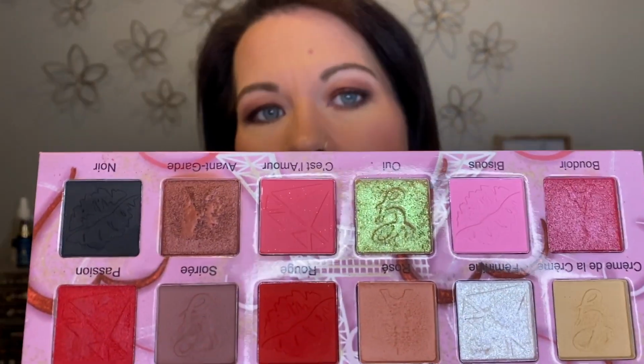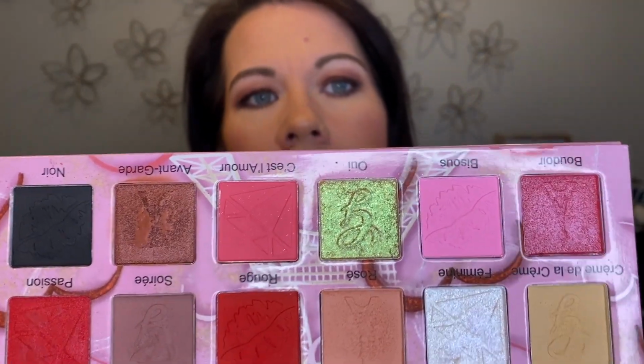Eyeshadow palettes, friends, let me tell you. So on my eyes right now is the Gourmand Girls C'est l'Amour. I don't know how you say it, but you know. And it looks like this. And I have to be honest, this is not one of my favorite palettes. I used it, I think, 3 times for the month. But sometimes I had to use it in conjunction. 2 of the times I used it in conjunction with another palette because it didn't quite have what I wanted.